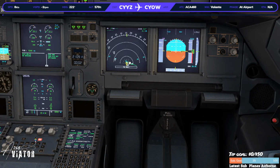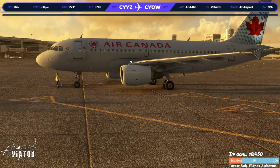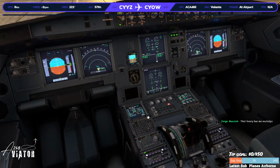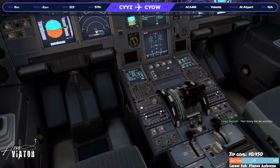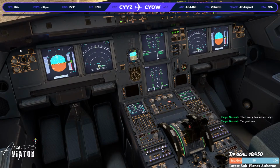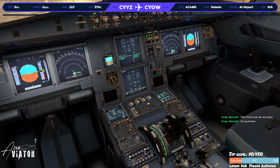Livery has me so nostalgic. Yeah, man, I actually like this livery right here. It's the snowflakes. Really nice. And that's kind of what I like. When I use liveries, I like to use those that are the old kind of liveries. I just like that.